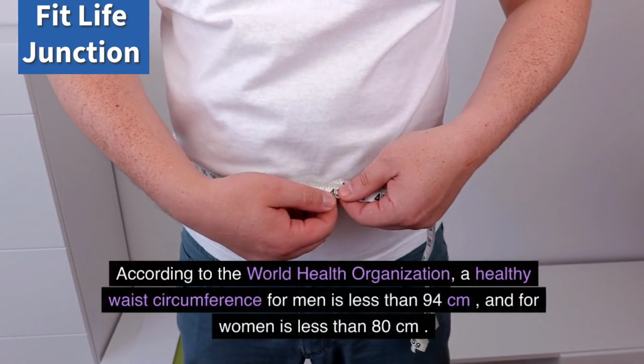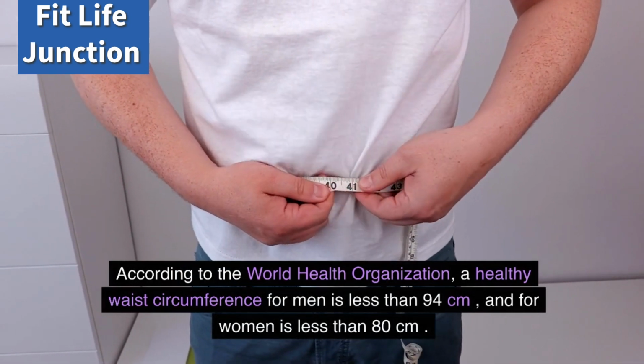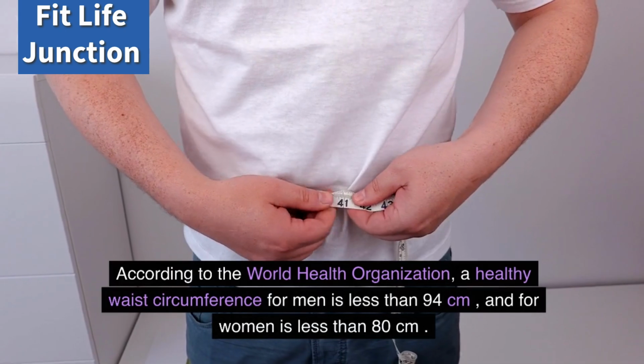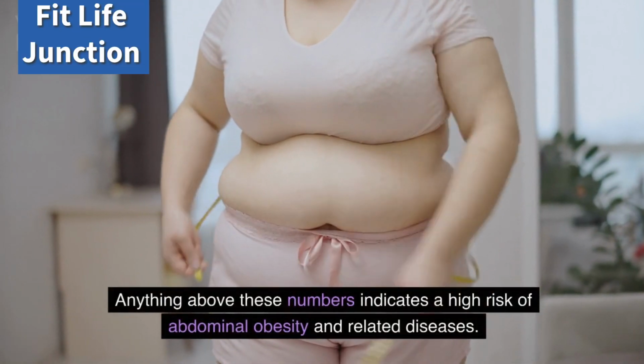According to the World Health Organization, a healthy waist circumference for men is less than 94 centimeters, and for women is less than 80 centimeters. Anything above these numbers indicates a high risk of abdominal obesity and related diseases.